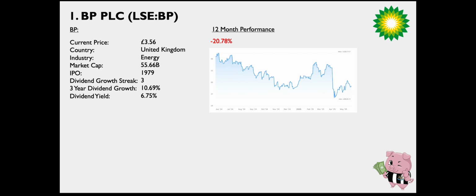We can see from the graph that over the last 12 months, this stock is down over 20%, which is why I've included it in today's video, as I believe there is some value to be had. From the graph, we can see how it is down over 20% in the last 3 months, which is a substantial drop in price, hence why I think it could be a good stock to add to your portfolio right now.